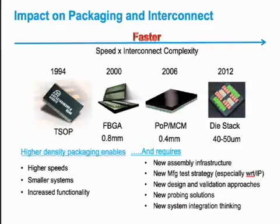If you're going to implement a direct die-to-die stack, that pitch is going to go from 0.4 millimeters down to 40 or 50 microns. Now, semiconductor technology can support this in some ways, but there's really new assembly infrastructure, there's new manufacturing techniques, there's new design and validation requirements that are going to have to go along with driving this next revolution in packaging and interconnect.